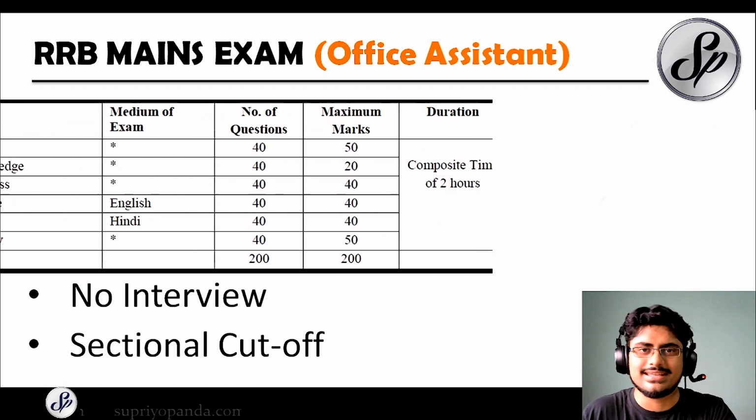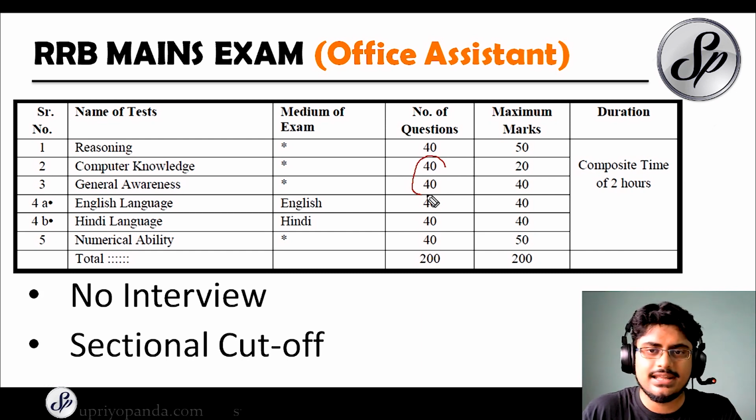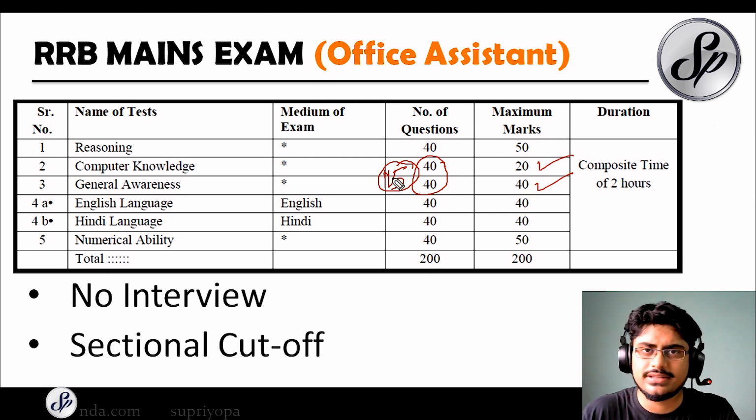Now coming to the examination, we have already seen this. I'll just give you a slight idea because it's a little bit different from what we discussed in the PO examination, the RRB PO or the RRB officers level examination. So computer knowledge and general awareness, 80 questions and 60 marks. You have to complete it in 15 minutes. Okay, so this is something that is very important. You cannot afford to spend any more time in these sections, so ensure that you have done that.